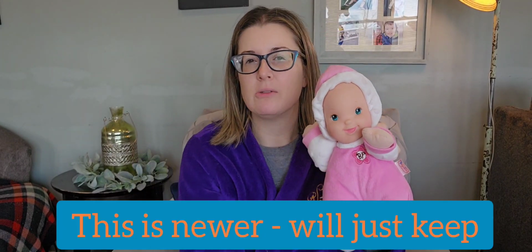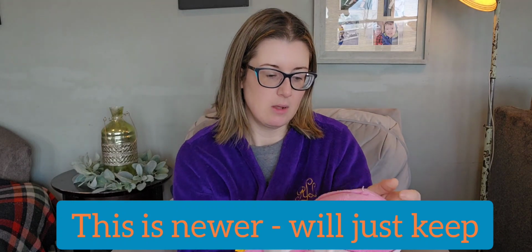I've sold this one, or one very similar. It's a little rattle. It was 50 cents, and it's by Baby First. These are like early 2000s, late 90s. And I can't remember what I sold mine for before. I'll put it up in the corner if I can find it.